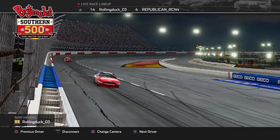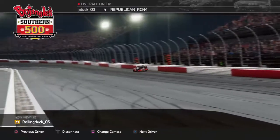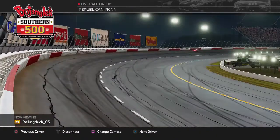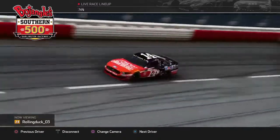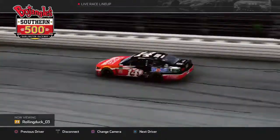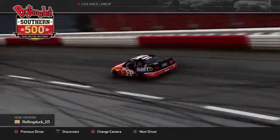What Dave is doing right now, if they come down pit road, Dave might be a couple laps down, but once Dave comes down pit road for a final time, Dave might have enough to make it all the way to the end of the race. Same with Beeple. Beeple, I believe, has a better chance only because he is not a lap down.